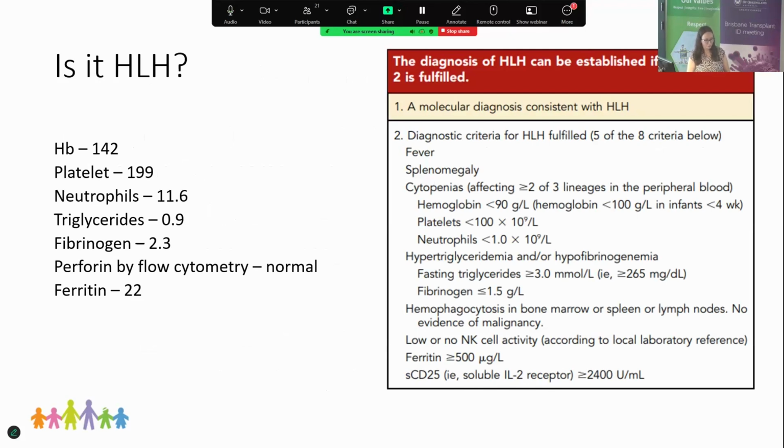And I guess this is where it gets a bit tricky. As we saw before with our criteria for HLH, the HLH-04 criteria, which was based on pediatric patients as well, you need either a molecular diagnosis or 5 of 8 criteria. With our patient's investigations, she had some repeat bloods done looking at her ferritin and triglycerides, but they were all unremarkable. So at this point, the immunology team ordered NK studies, so perforin by flow cytometry, and also genetic testing for familial HLH, but that was going to take a couple of weeks to come back.